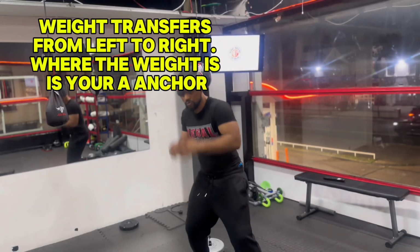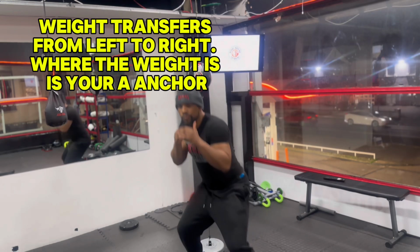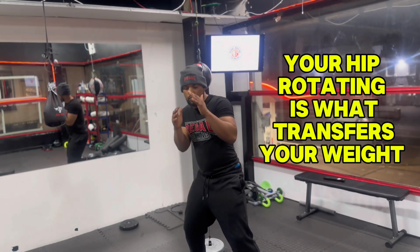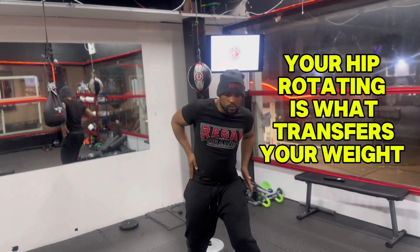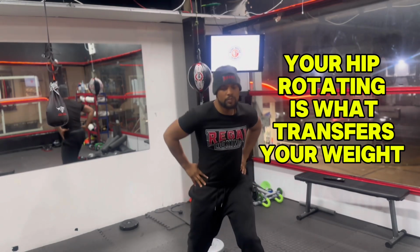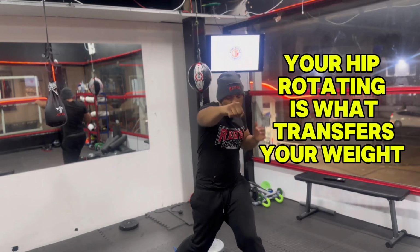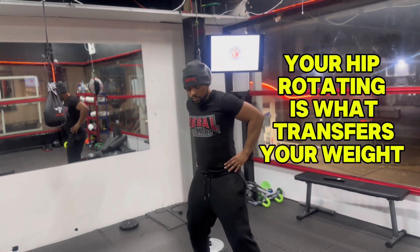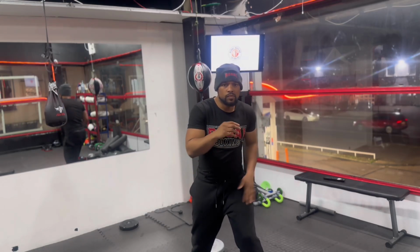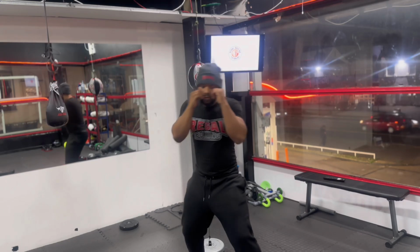Now that you've seen weight transfer in action, let's break it down on a deeper level. When you're in your stance, one leg always anchors your weight. The anchored leg is your base, giving you balance and stability. As you turn your hips, your weight shifts naturally, transferring from one leg to the other. Think of your hips as the engine. The hips turn first, and your body reacts, moving into a position for either defense or offense.